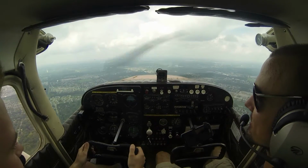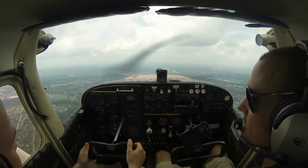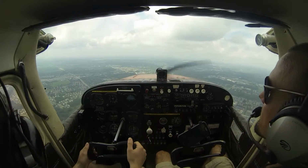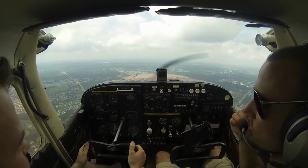Really nice. I actually live right on Bemis Road, south of Ypsilanti, so it's a really short drive to get to this airport. Yeah, Bemis, that's the one that turns into a dirt road.